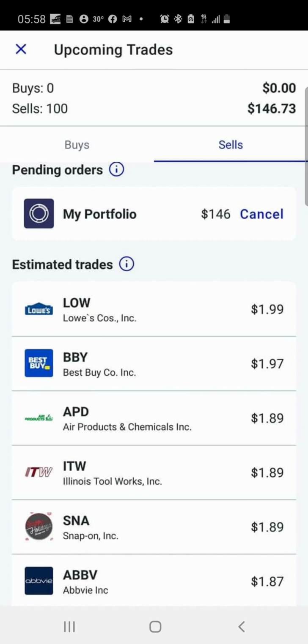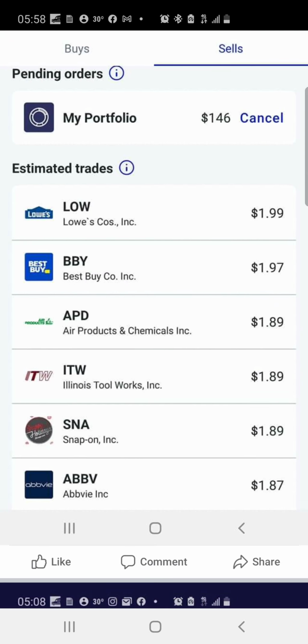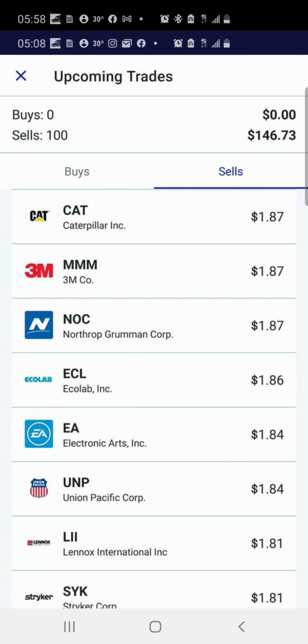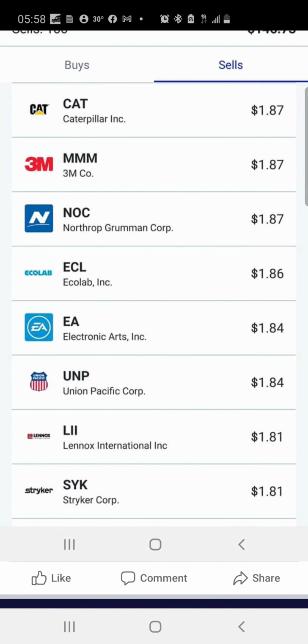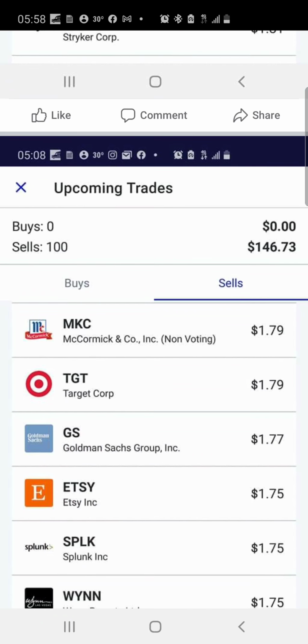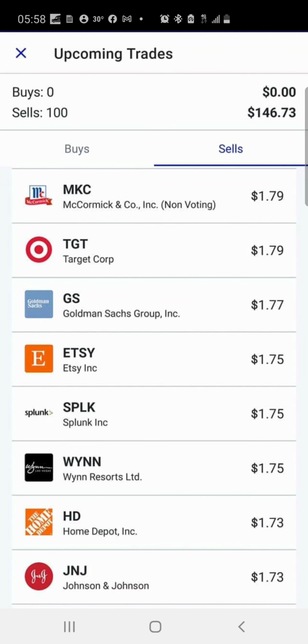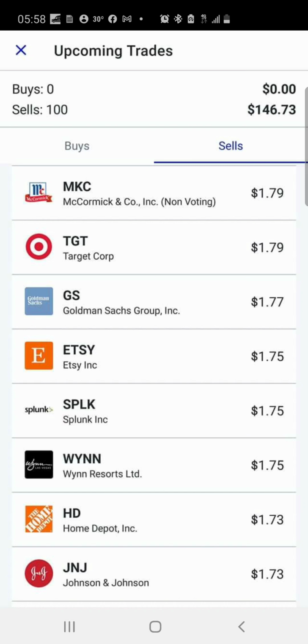You got Lowe's, APD, Illinois Tool Works, Snap-on, AbbVie. You got Caterpillar, 3M, Ecolab, EA, Union Pacific, MKC, Target, Goldman Sachs, Etsy, Splunk, which has been beaten down. It is going to come back.